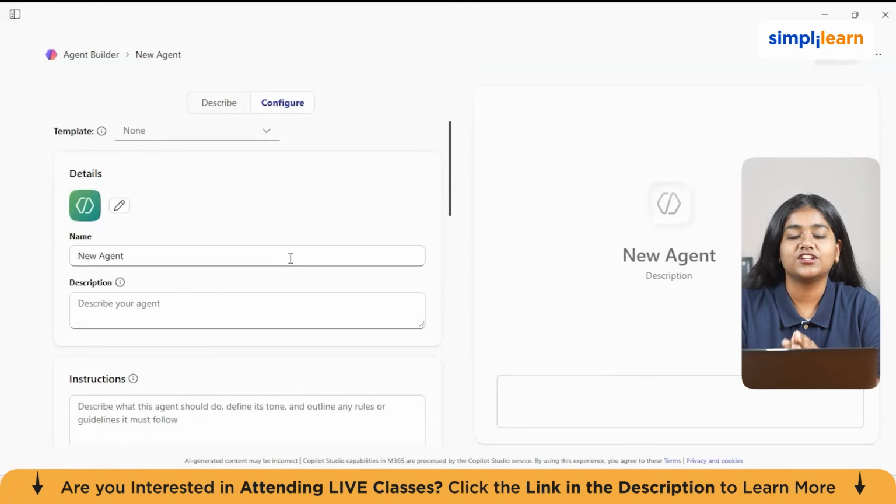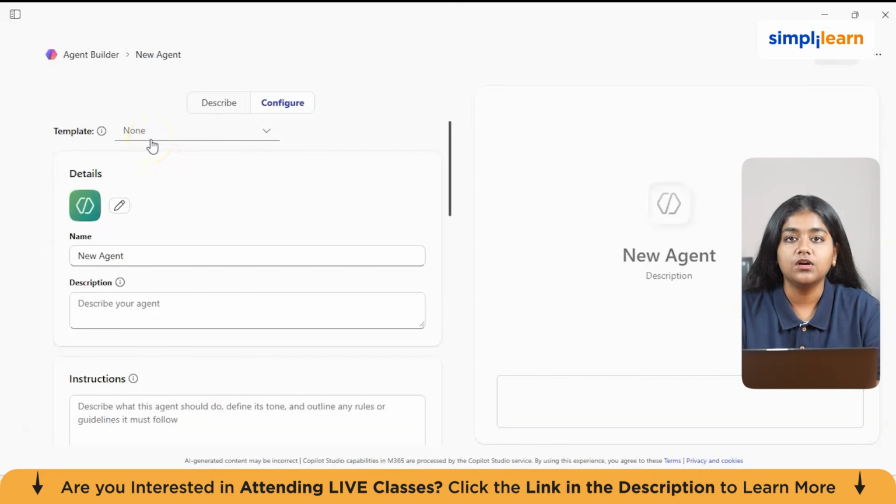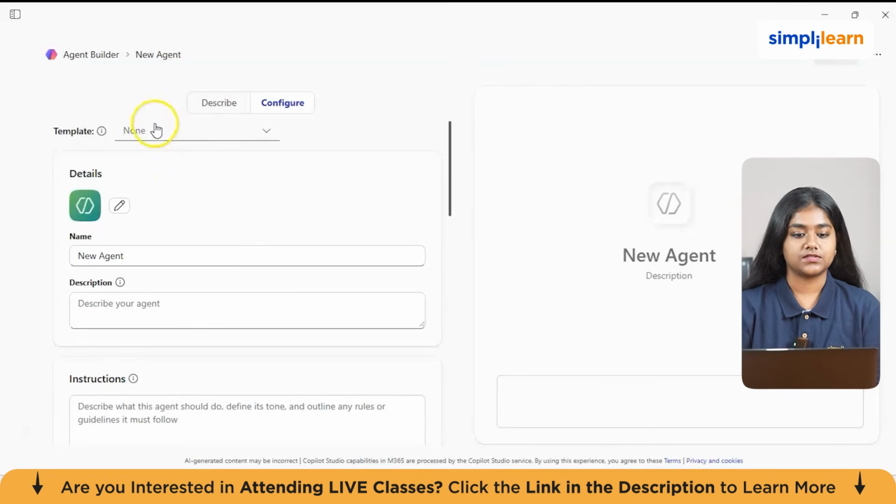So now let's get into the demo part and understand how Microsoft 365 Copilot actually works. So let's build a project management workflow that will ease our work and just take 2 minutes of time instead of taking 2 hours. So this is how it works. You can log into Copilot with your credentials, and this is how the webpage looks.